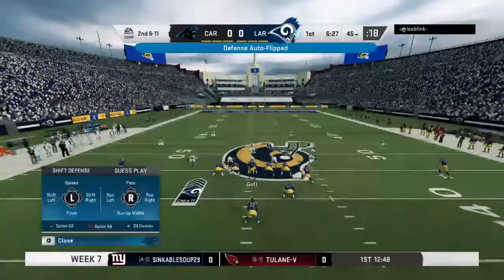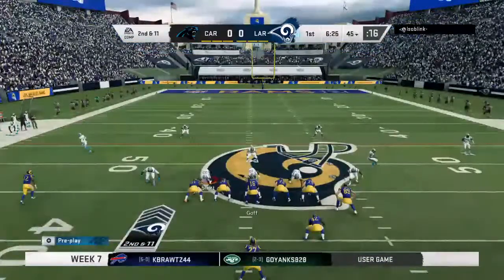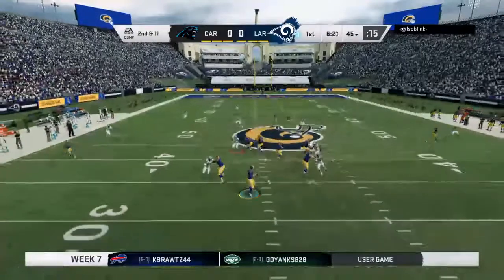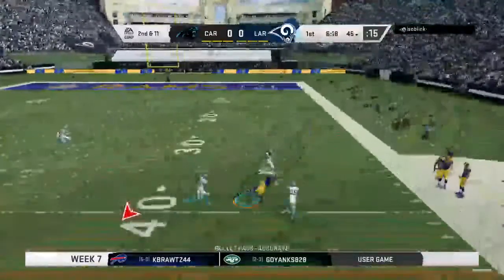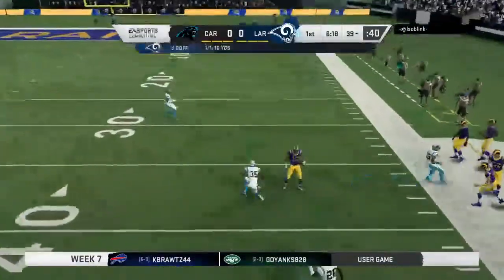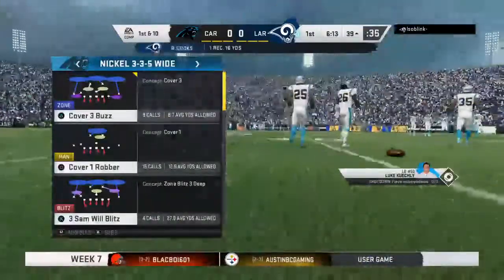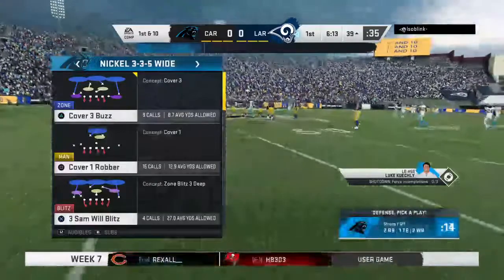Hey, tight. They'll try the air now with Goff. Oh, did he hang on to it? He did on the dive. Nice grab. And they're going to have another first down as the tackle's made at the Panthers' 39.